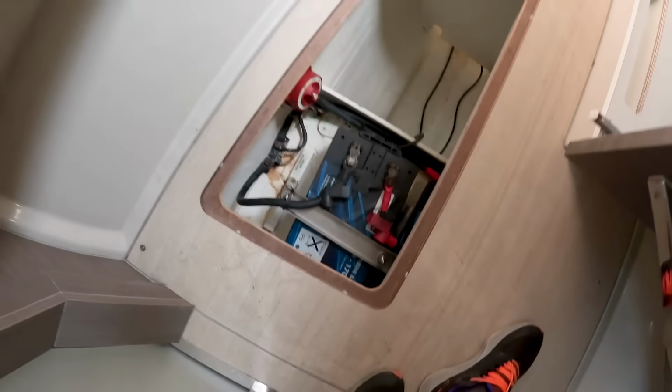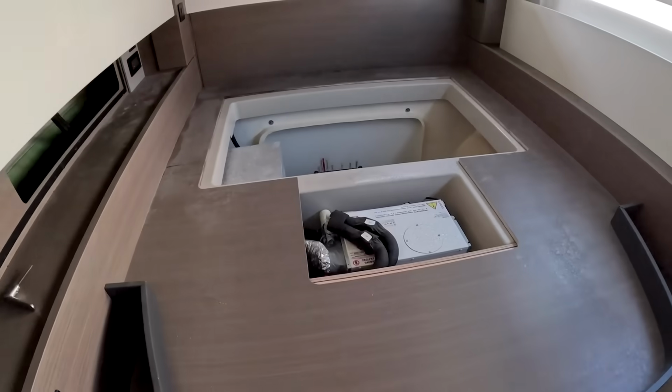Everything down there. More batteries up here that should have been disconnected or taken out. Air conditioning units. All the interior panels are stripped. All the wiring. All this will have to be replaced. Gonna be a job, that's for sure. There are people that are interested in buying this. All the air conditioning there.